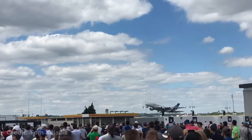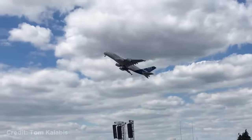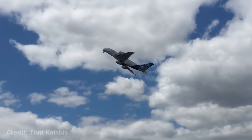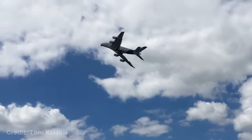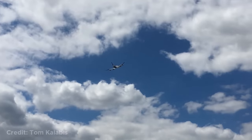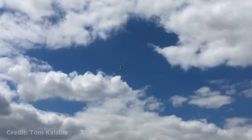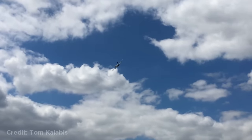This Airbus A380 was taking off in a dangerously steep climb. This was intentional at an air show in Paris. This F-16 went a little too fast at an air show, almost breaking the sound barrier.